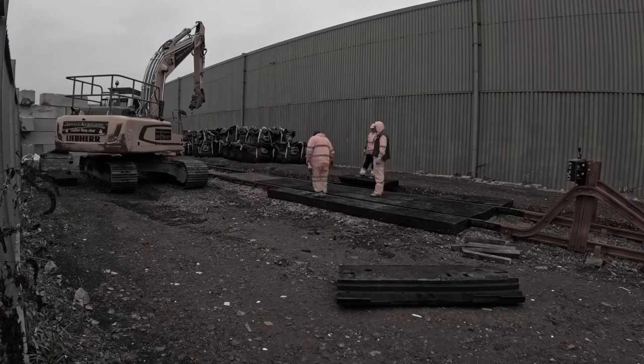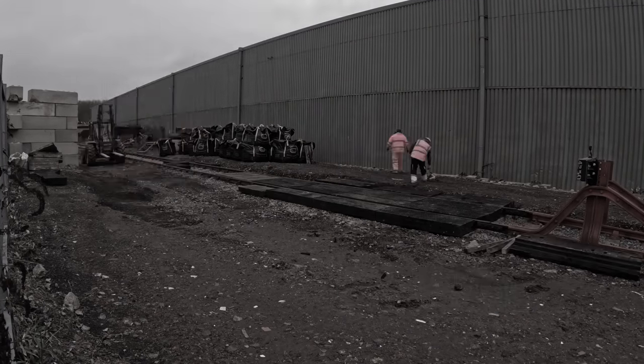Our mate Severail Ben has been in contact and they have a lorry full of the rubber which we use to fit between the rail lines so we can cross over it, and that is arriving in the yard right now.